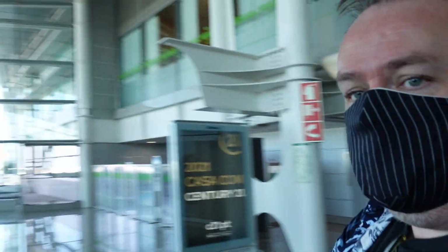It looks like gate number 20 is right at the far end of the airport in a budget area, I'm imagining. It's down these steps. Let's have a look.